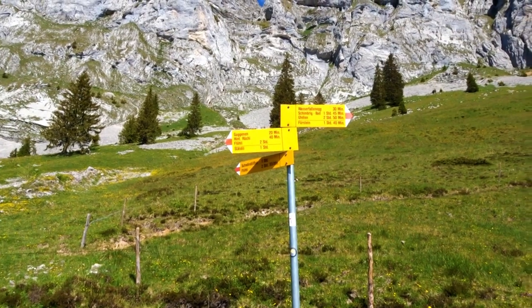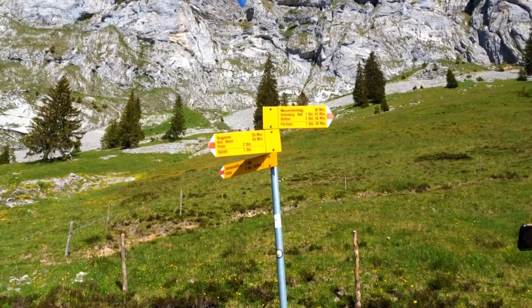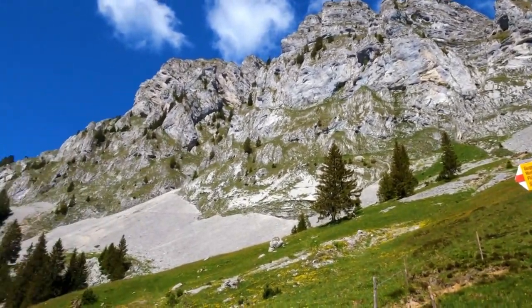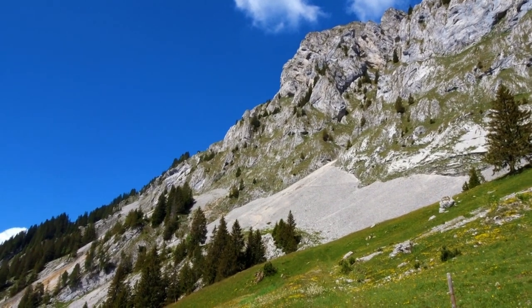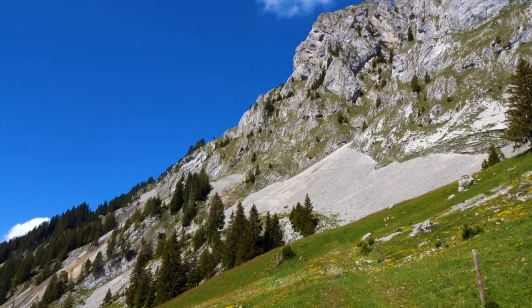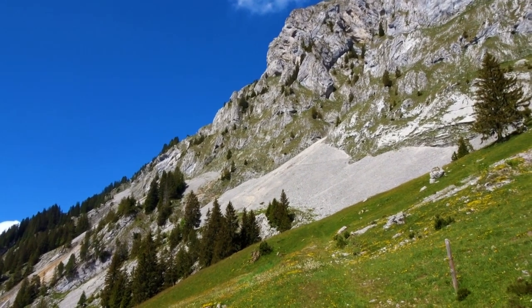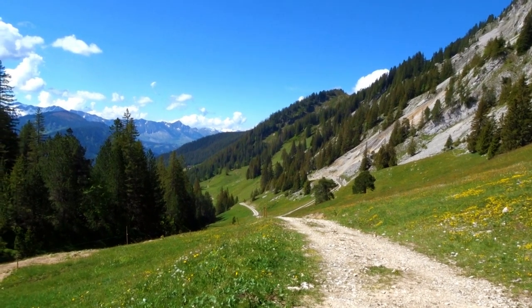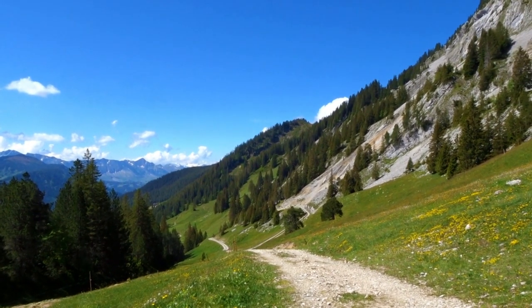So we are just thinking, what route should we take? Should we take one by these cliffs over here underneath? But it looks like quite difficult to walk, and probably we are not doing that, so we are going down this road, and we were going to have a lunch over there somewhere.